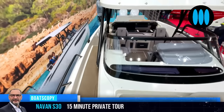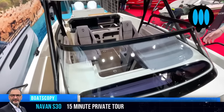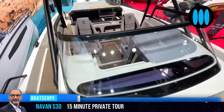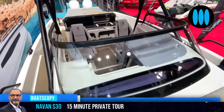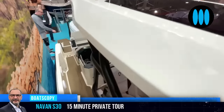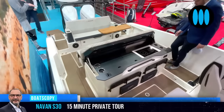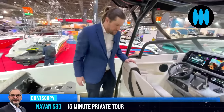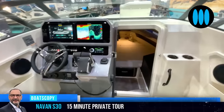So, frameless windshield. You can see the windshield has no frame at the top, so this also makes it light. You see what I mean? It's not heavy, taking too much room. It's really stylish. Very stylish. We could imagine this boat is a perfect day boat, Sylvain, but it's much more.